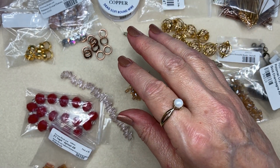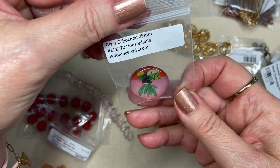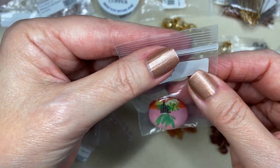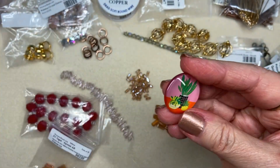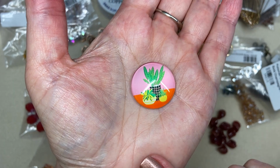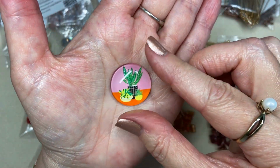Oh, they put another little free gift in my order, a little glass cabochon. Oh, how cute. It's called Houseplants. Oh my goodness, this is so sweet. What a lovely little gift in my order. Just beautiful. I love it.